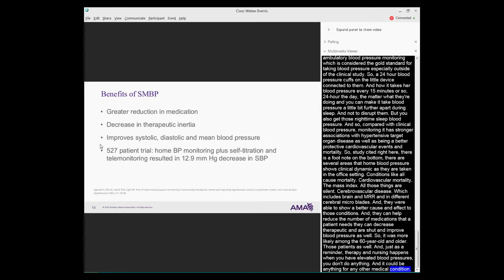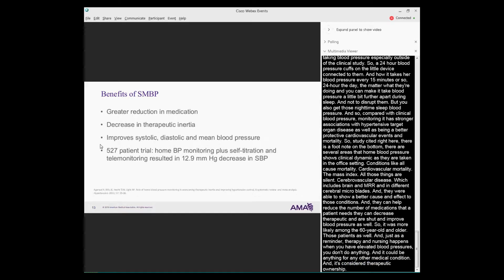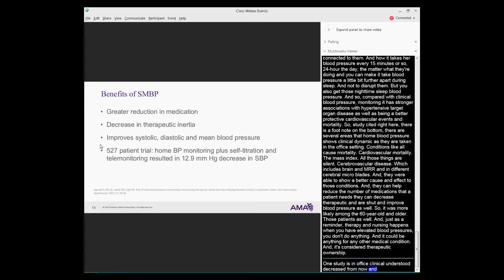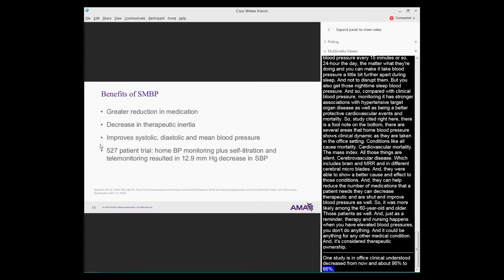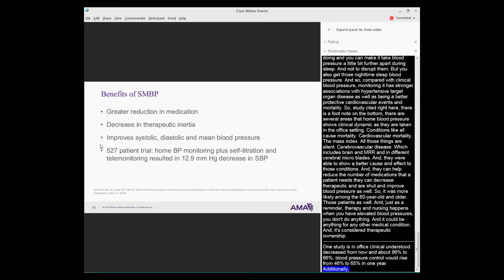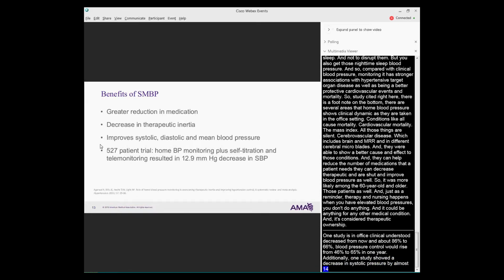One study asserts that if in-office clinical inertia decreased from where it is now at about 86% to 66%, blood pressure control would rise from 46% to 65.9% in 1 year. Additionally, one study showed a decrease in systolic blood pressure by almost 13 millimeters of mercury when using self-titration and telemonitoring.